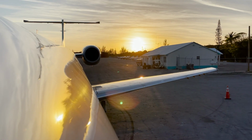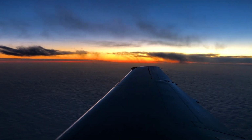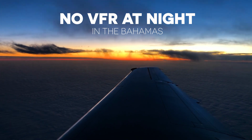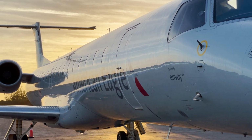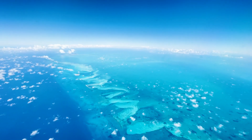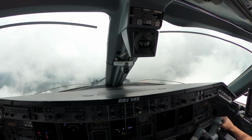In the rare case that you have to depart at night due to a delay, you must get in touch with Nassau Departure Control on the ground because you're not allowed to fly VFR at night in the Bahamas, and the airport management will go ahead and turn on the runway lights for your departure. Once you're back on an IFR flight plan to Miami, everything returns to normal for the rest of the short flight.